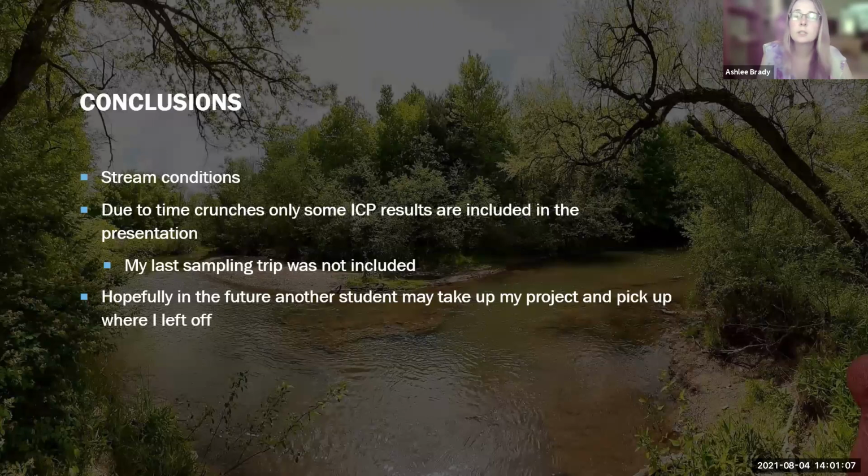But for some main conclusions, the stream was a lot better than I thought it was. It is still heavily affected by acid mine drainage, as you can see from the orange colors in the pictures. And yes, there were reportable iron amounts in the stream, and it did have other things in it as well. Also, I want to note that due to time crunches, only some of the ICP results are included in the presentation. My last sampling trip was not included due to time conflicts.